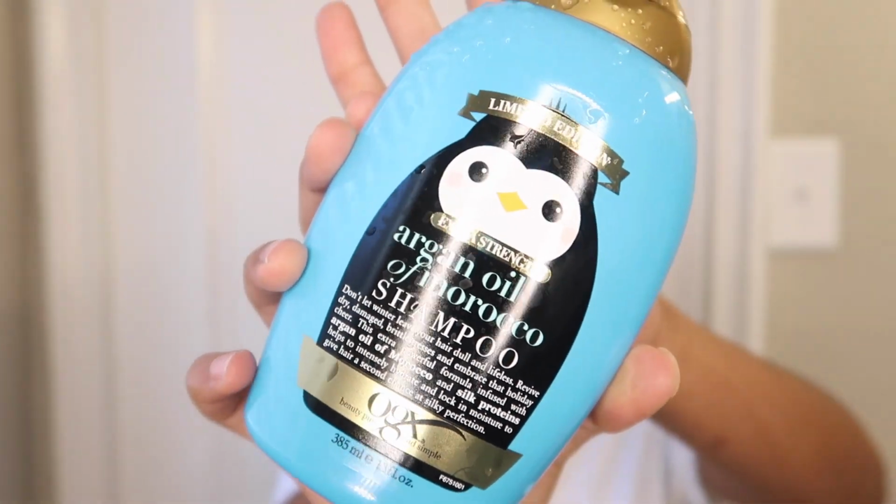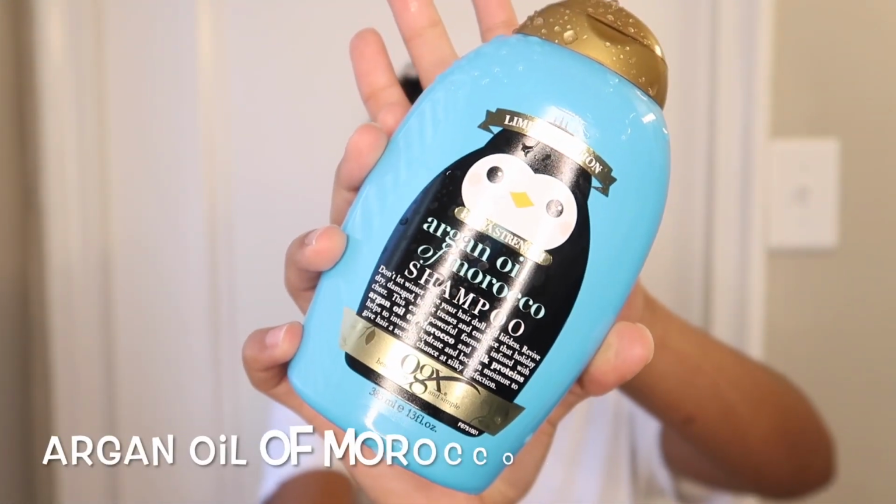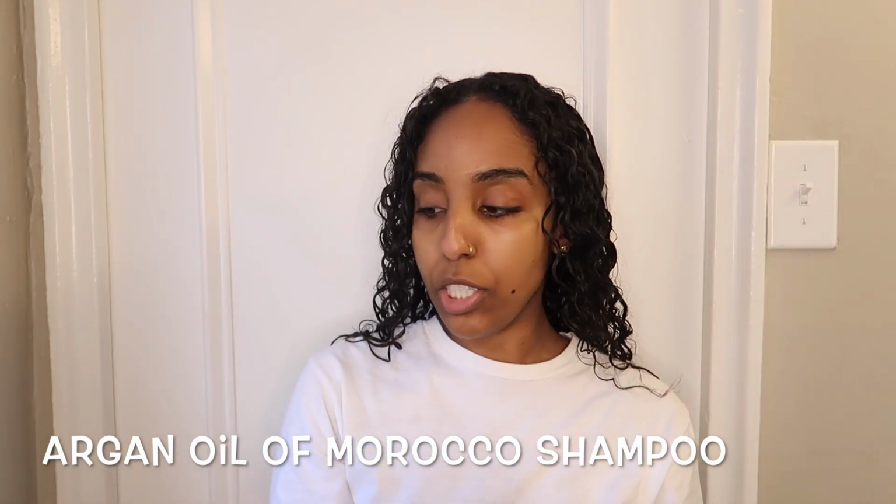It looks like this. And I like it a lot, especially because it is sulfate free, and that's really important when looking for a shampoo or a conditioner. You gotta make sure that it's sulfate free just because it's better for your hair. And this one smells really, really good, and it lathers. That's a big thing for me. I hate when shampoos don't lather and they're sulfate free.